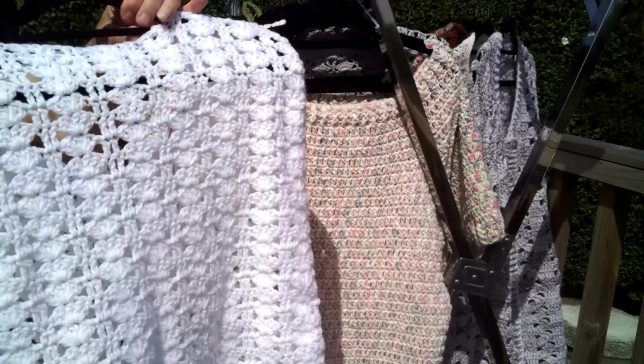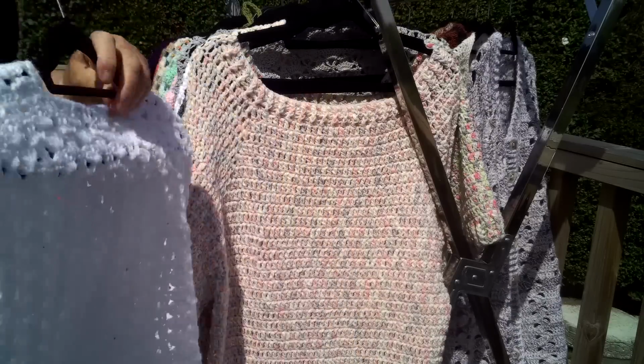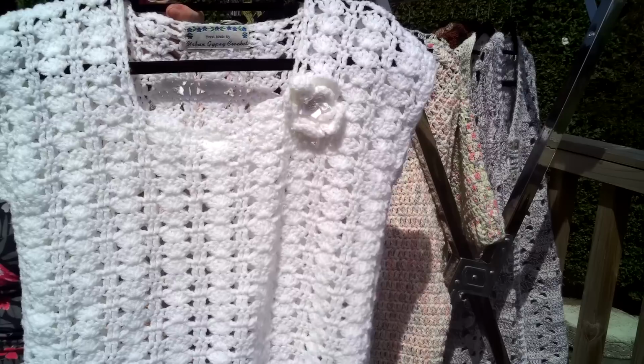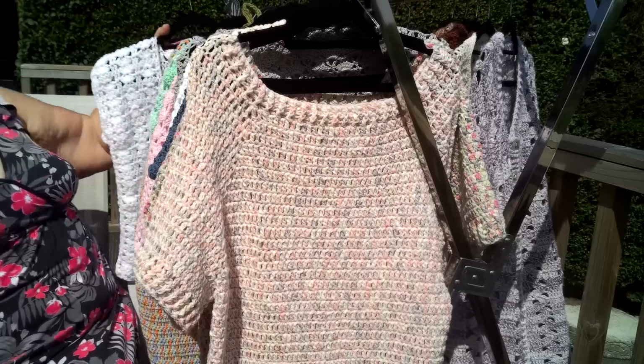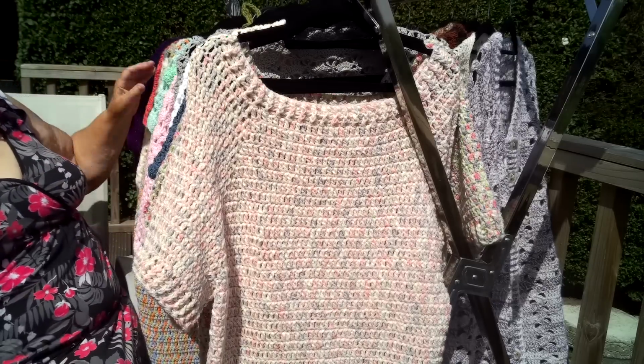This is on, I think it's on Etsy as well. I must make some more of these in cotton actually. I used to have some of these, I haven't got any left. Probably because I put on weight, you know.